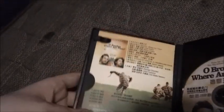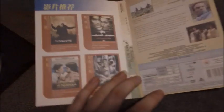Yeah, I thought this was a United Kingdom import, but really, it was more of a thing they did to fool me. And I didn't even see that the cover art was reversible. Man, I sure got fooled there. Standard side, and widescreen side.